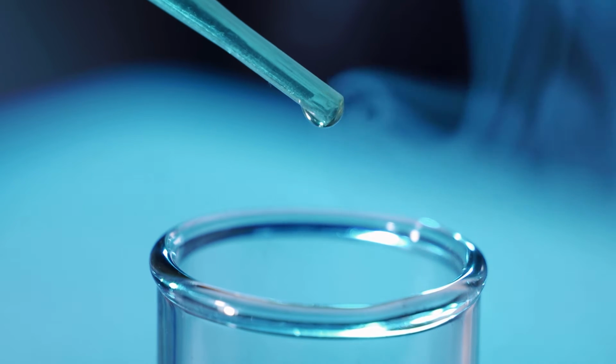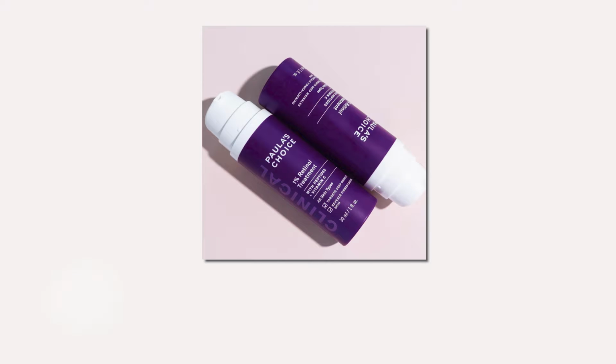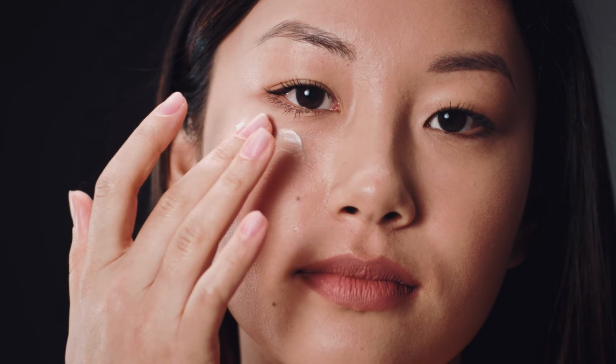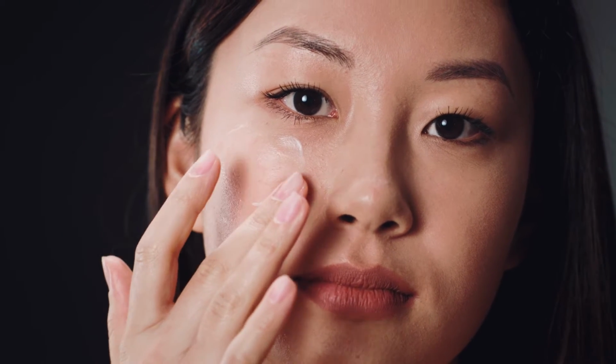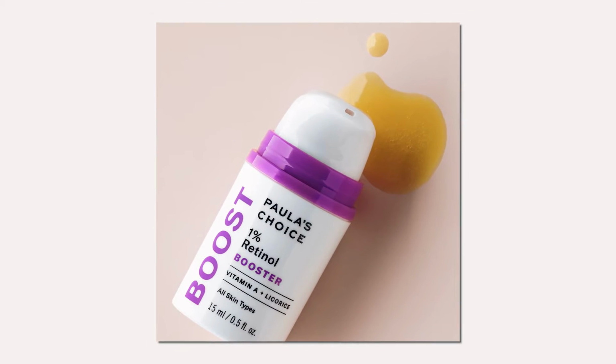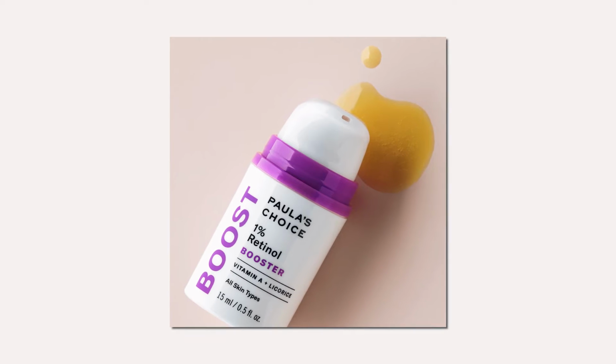So now we know the benefits of using retinol on the skin, but how do we safely use Paula's Choice 1% Retinol? Paula's Choice 1% Retinol is a lotion-like texture and ideal if you have normal to dry skin. 1% Retinol Booster from Paula's Choice has a thinner, fluid texture that works best if you have oily, combination, or acne breakout-prone skin.